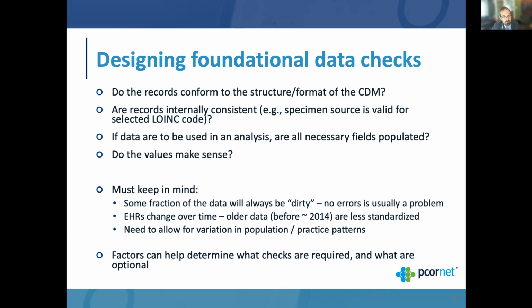And then, you can start to make things slightly more complicated. So, is the record internally consistent? And so if you have a lab test for a urinalysis, for instance, is the specimen urine or is the site reporting that it's a blood sample? And so if you've got that mismatch there, you need to check, is it the right code or did they just choose the wrong specimen source? And so those are some of the things that you can check based on the data.